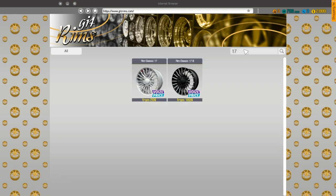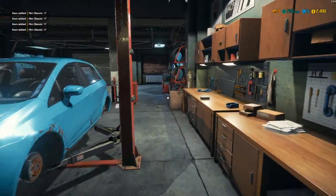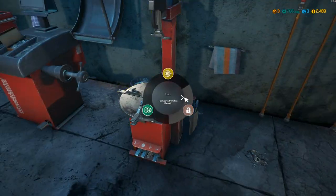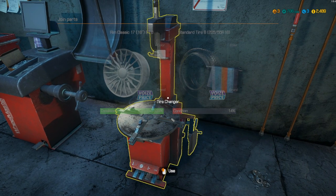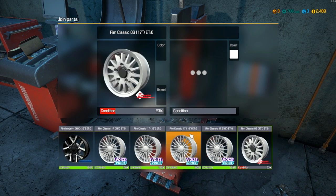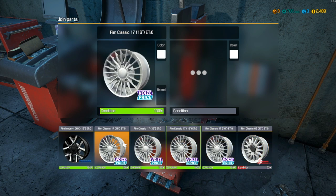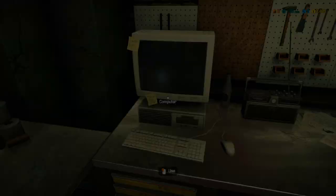Let's quickly say 17 there. Could this be the one? Alright, let's go check it out. I mean, it was the first time purchasing mags ever in this game. What do you mean, dude? How can they be the wrong ones? Rim Classic 17s. ET 16. No way. These can't be 16 inches, guys. No, what do you mean? I'm wasting all my money right now.